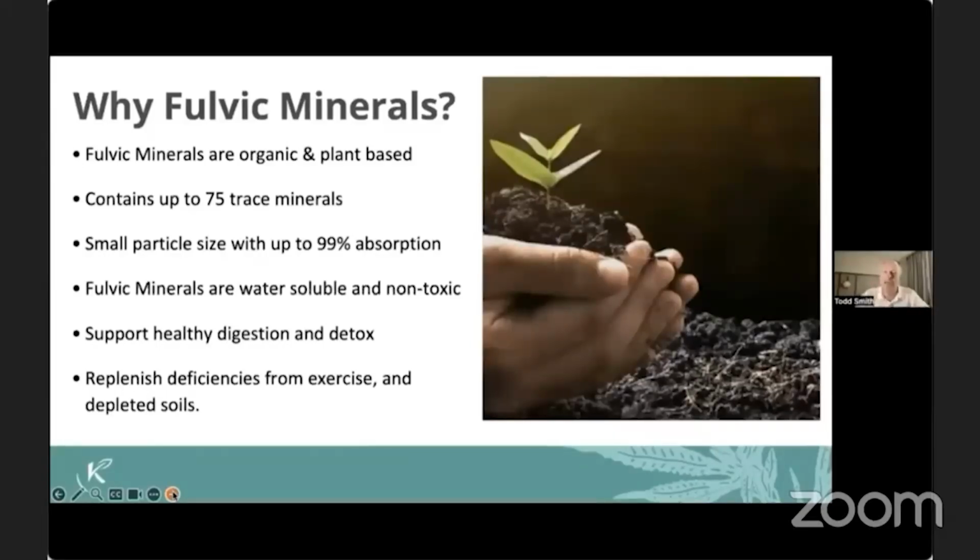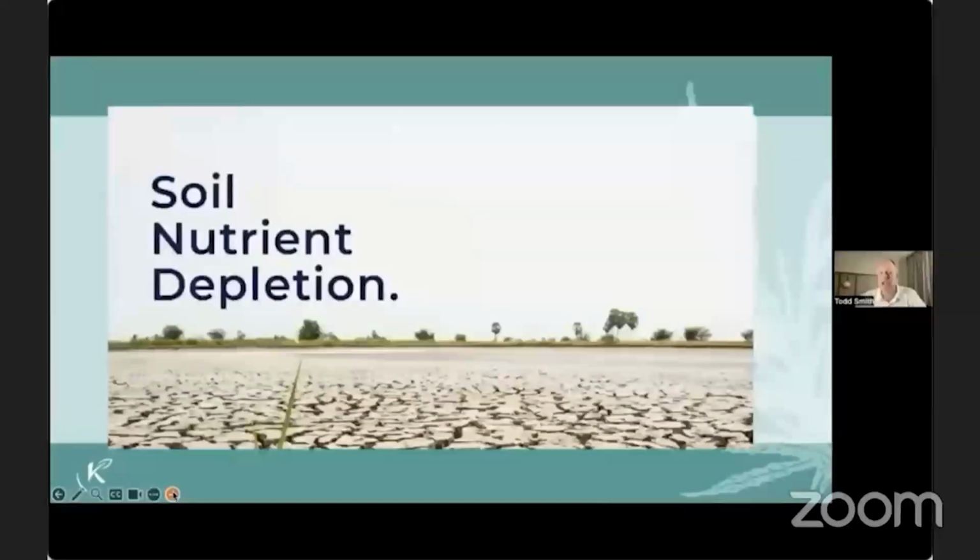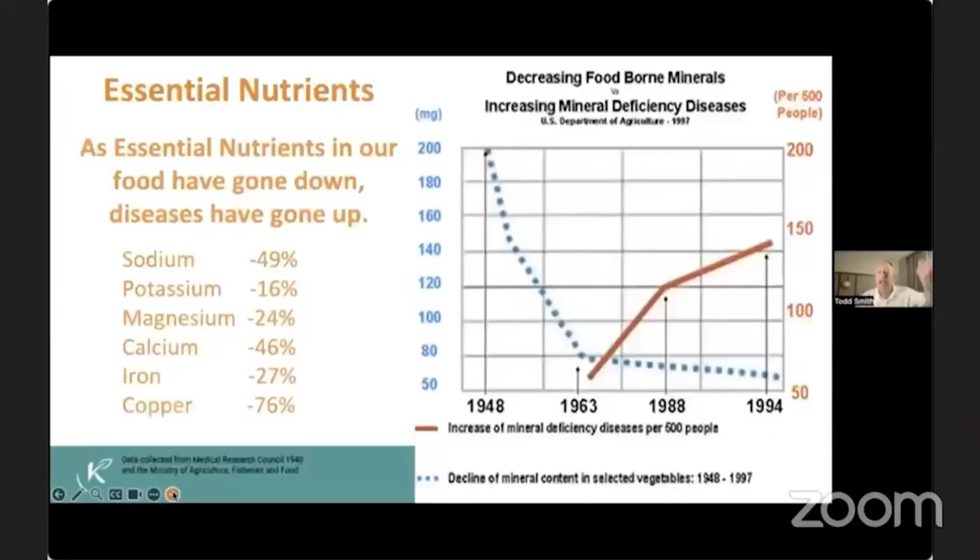So what's neat about fulvic minerals is that they have been taken out of soil by plants, those plants had them in them naturally occurring, and then these plants naturally never fossilized, so the mineral particles are still small, digestible, and easy and available for our bodies. So it overcomes the soil nutrient depletion, and it overcomes that problem we were talking about, as the amount of minerals in our foods has been dropping and the number of diseases has been increasing. We're going to increase the amount of nutrients and therefore bring down the amount of disease. So we're flip-flopping this chart.